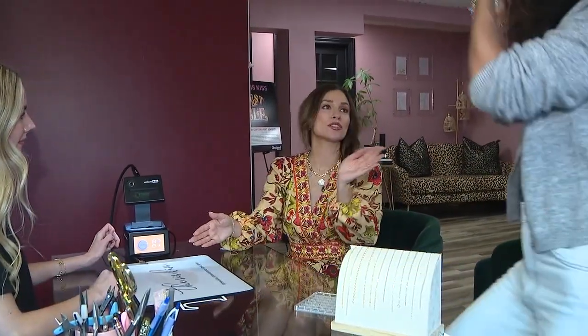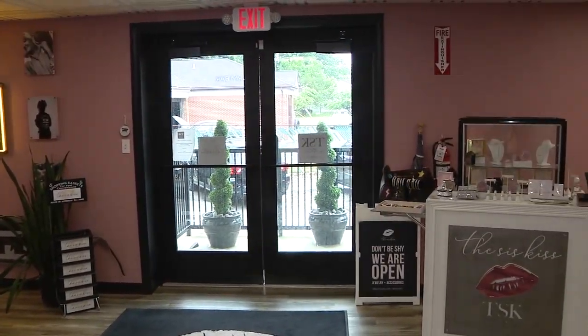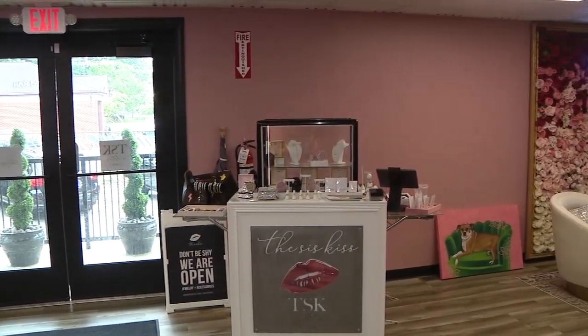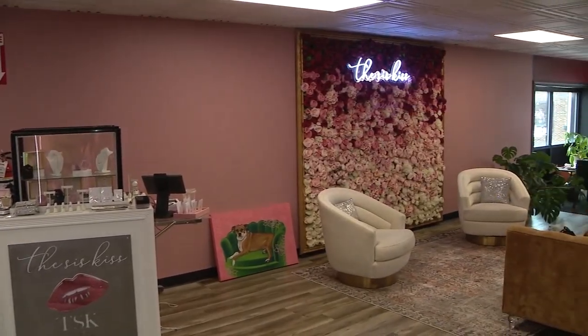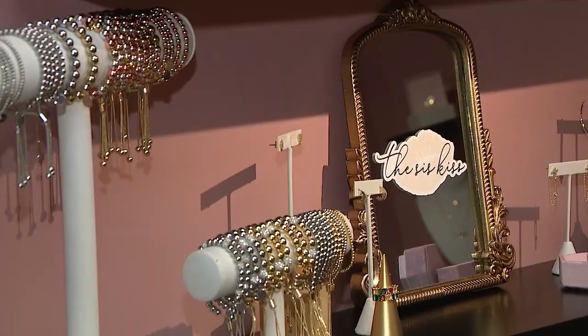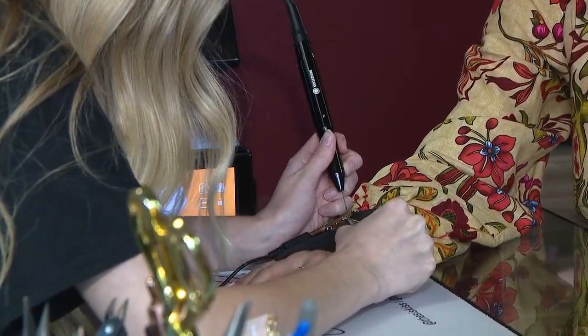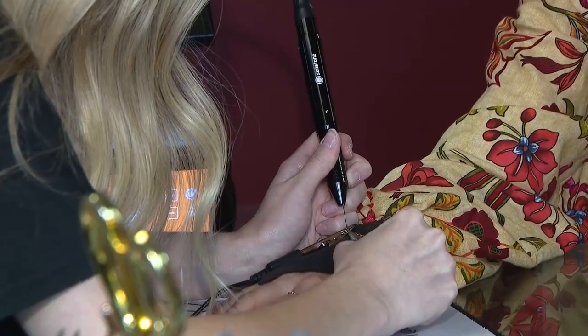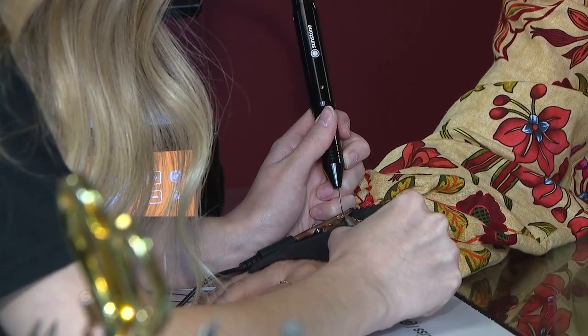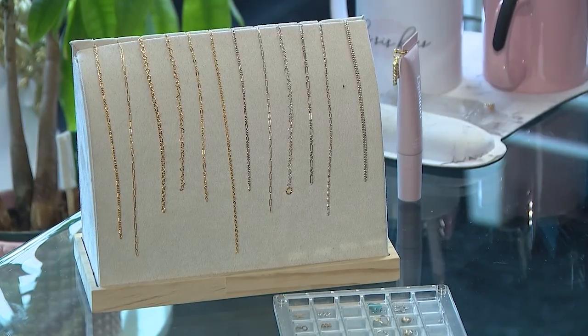Okay, so the permanent jewelry is also very big here. Yes, it's probably one of our biggest draws to people coming into the warehouse. You can make an appointment online. People come in, mother-daughters, bachelorette parties, bridal showers. What you did is you chose your chain. So she's welding the chain onto your wrist without a clasp, which is what makes it permanent. Now, obviously, if you need to take it off, you can cut it, save it, and bring it back in, and we can re-weld it for you.